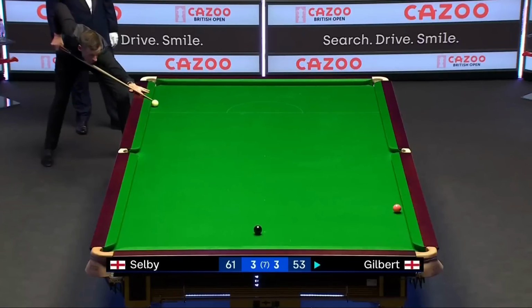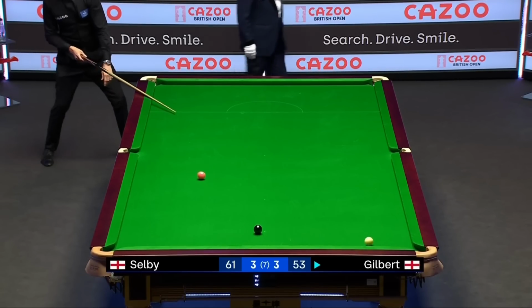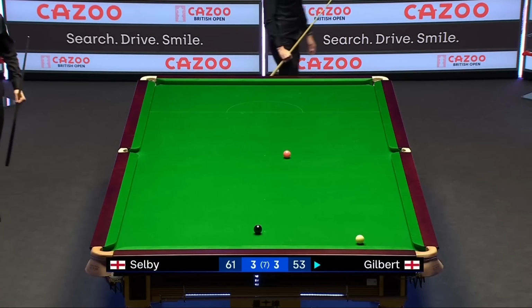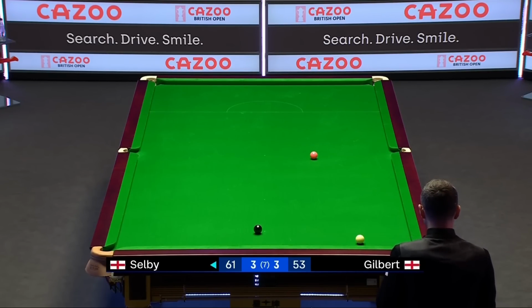It's brilliant. Yeah, there's been a lot of good safety play. There's been misses and mistakes as well, but there's been a lot of good tactical play, which has extended the frame. Hang on. Oh. Surely it's not going to end on a fluke after all that. He's got away with it.